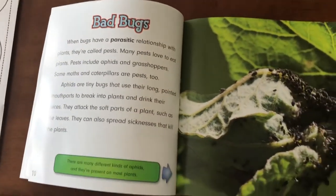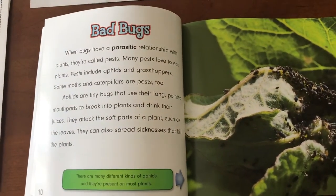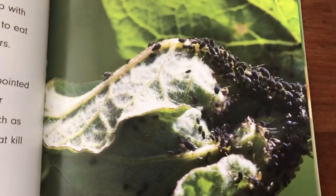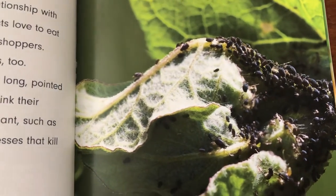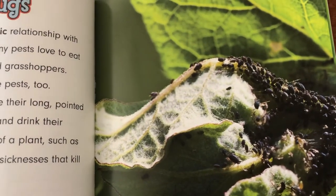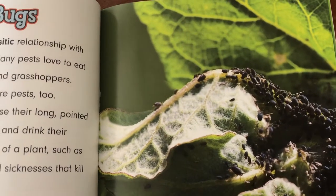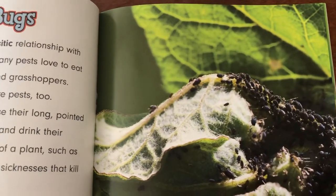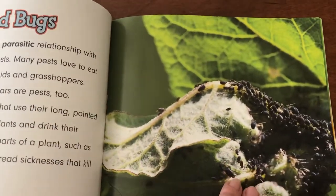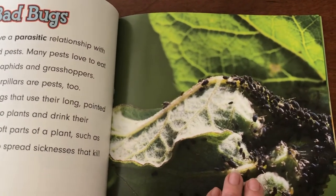And down here in the caption, it says there are many different kinds of aphids and they're present on most plants. And if you look closely here, you can see all of them on the bottom of the leaf. And they're actually eating the leaf. And as we've learned, leaves are a very important part to the plant. They help catch that sunlight. So these bugs are pests. But you're going to find out in a minute that other bugs eat the aphids. What bugs do you think eat the aphids?